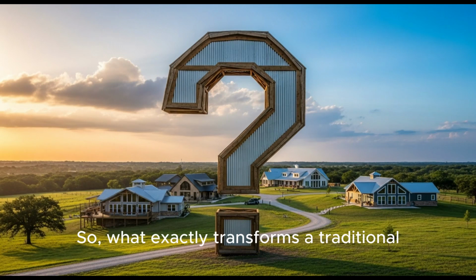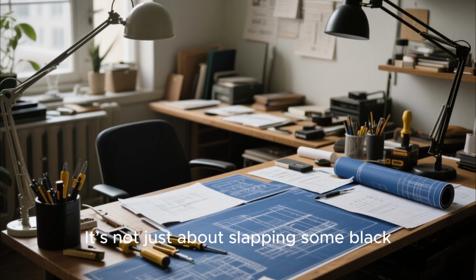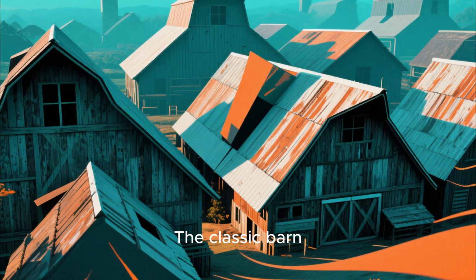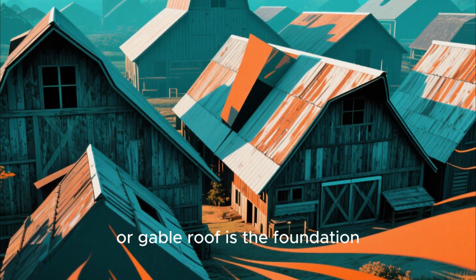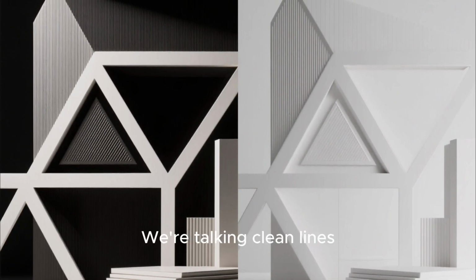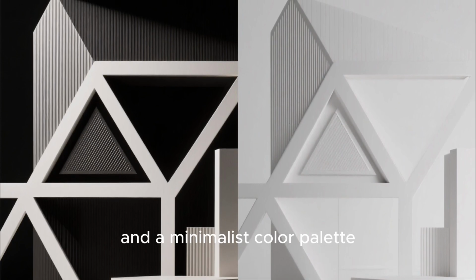So, what exactly transforms a traditional barn-style house into a modern barndominium? It's not just about slapping some black paint on a metal building. It's a thoughtful fusion of architectural elements. The classic barn silhouette, that iconic gambrel or gable roof, is the foundation. But modern design strips away the unnecessary frills. We're talking clean lines, large, geometric windows, and a minimalist color palette.